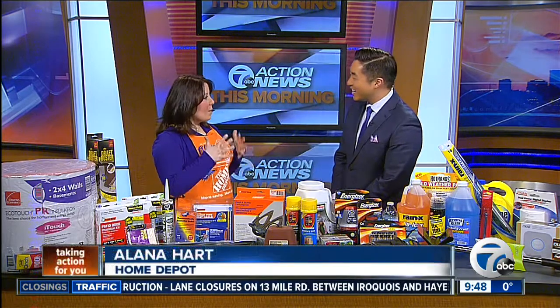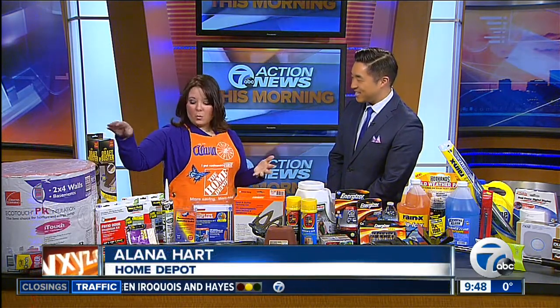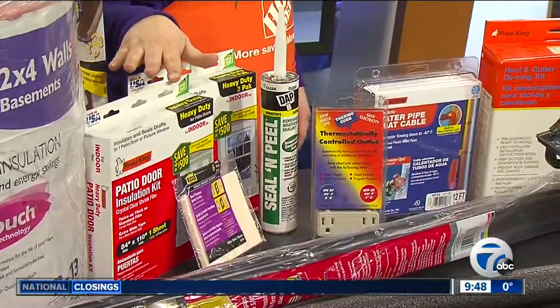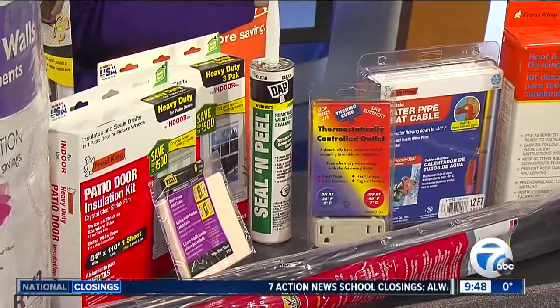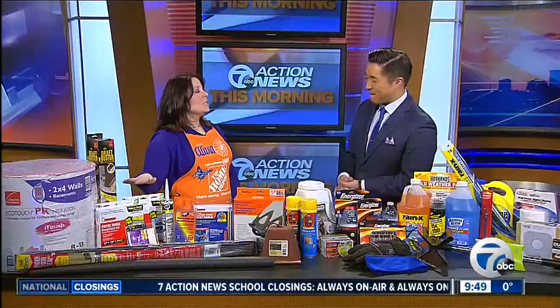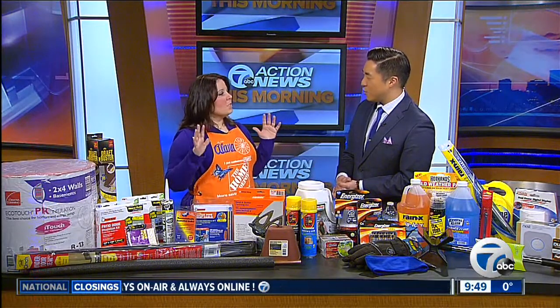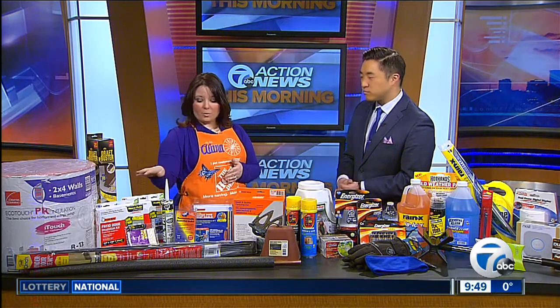Probably some drafts happening in your home somewhere, whether it's under your doors, in your windows, insulation. People ask me all the time, do these plastic things over your windows really work? They do. They're easy to install. You only need scissors and a hair dryer. If you have really old windows, it's going to stop that draft, and you will feel that pressure on that plastic right over your windows.